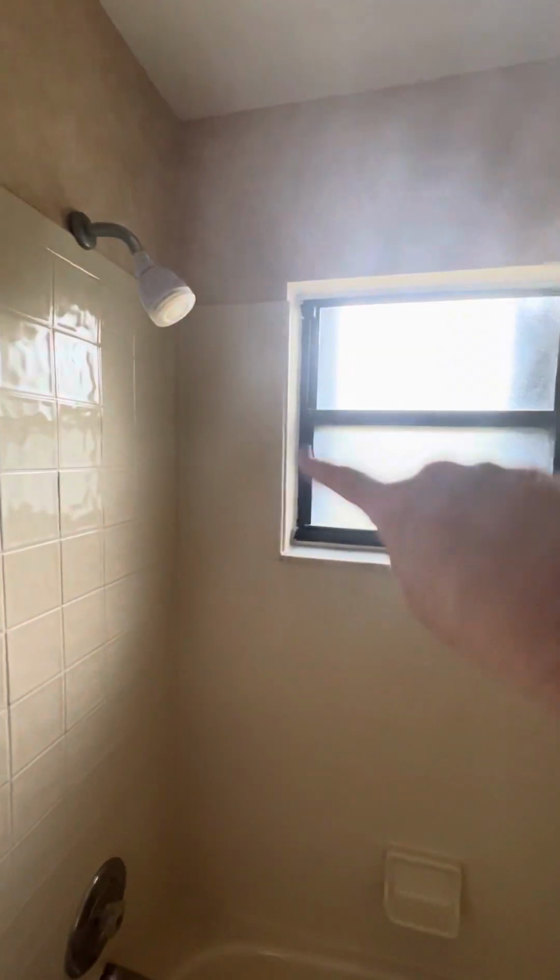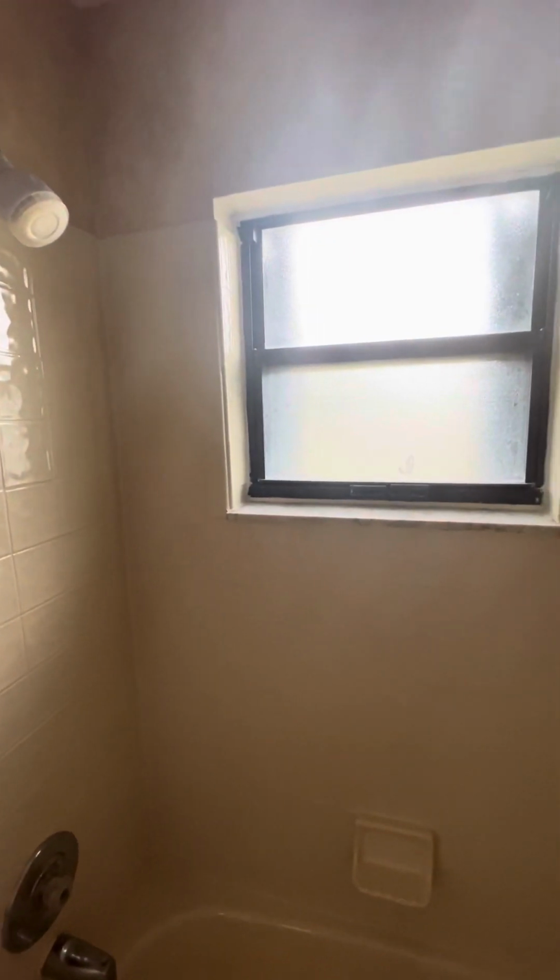Same thing, window inside the shower. The tiles look good. The tub doesn't look bad. It's one of the better looking older tubs I've seen in a while, so that's good. No evidence of leaking in the window, and definitely has better caulking than the last one.